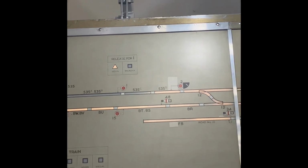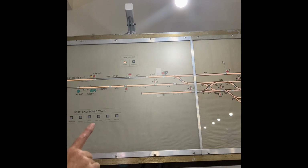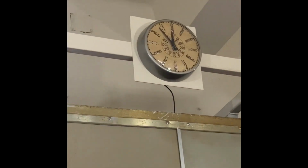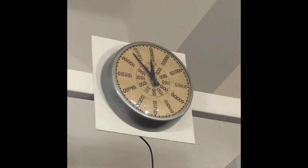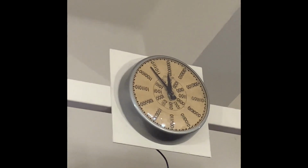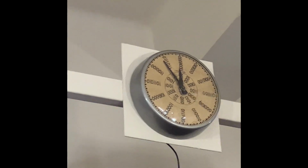So, after craning our necks looking at that, take a look at that clock. Take a closer look at that clock. It's binary. That ties in with our automatic signaller.